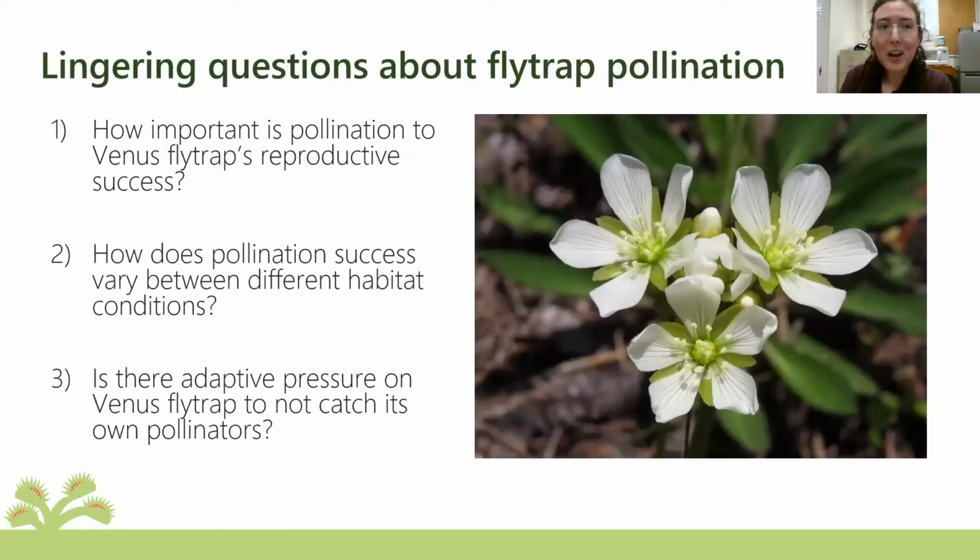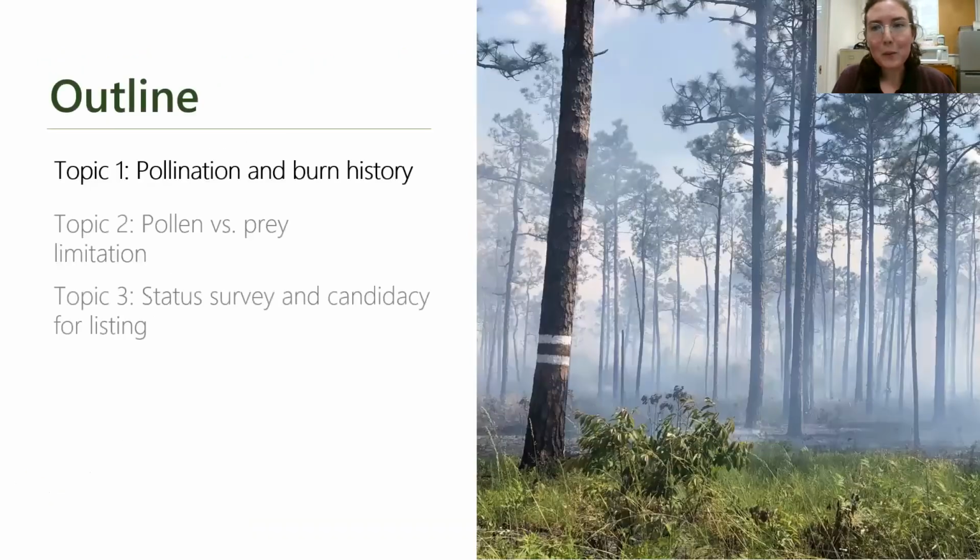So from that study is when I was brought on to answer some lingering questions about Venus flytrap pollination. So chiefly, how important is pollination to its reproductive success? How does pollination success vary between different habitat conditions? And we know that it doesn't like to eat its own pollinators, or doesn't tend to. And is that a result of adaptive pressure to not eat its own pollinators? So I'll sort of work through these one by one. There'll be some graphs incoming. Make sure that if you have any questions for me to go back to later, that you just take note of that.